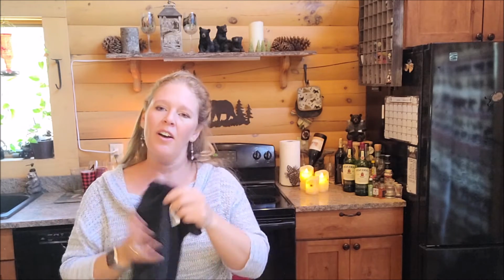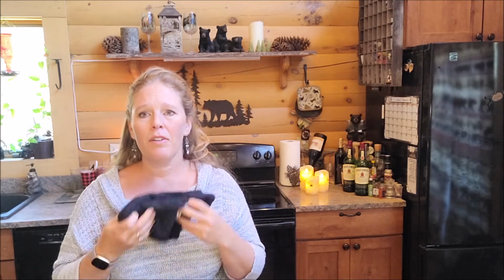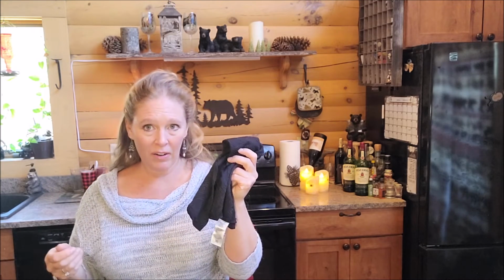And then I also had a buff. I used this during the week too on the trail. It's great because it keeps the sun off your neck. It's very versatile, so you can pull it over your hair if you need to. You can pull it up over your nose if it gets dusty, so this is a great layer to have. But I wore this on summit night.